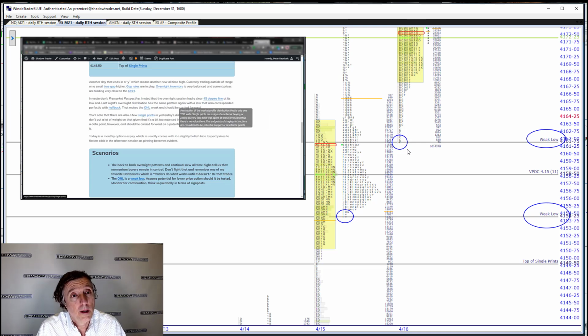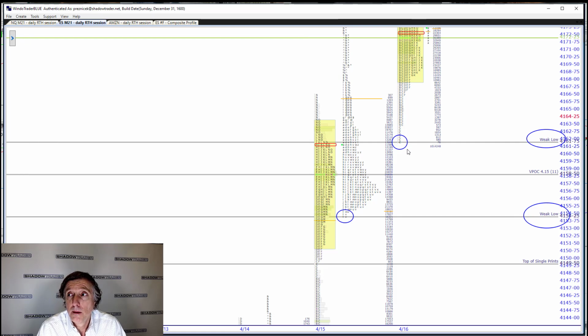The weak low, as opposed to the poor low, is a situation where prices reverse course abruptly at very, very nuanced levels, be they technical or market profile. When I say very nuanced, I mean things that only the shortest term traders would know about, and sometimes even they don't know about them. It's just a self-fulfilling prophecy that prices turn there, that buyers overcome sellers or sellers overcome buyers at some of these natural levels. So what is this weak low?